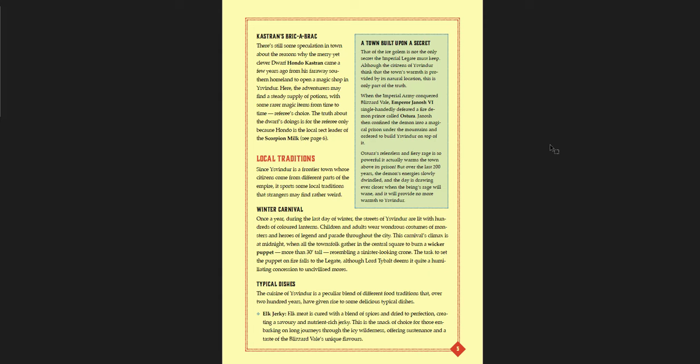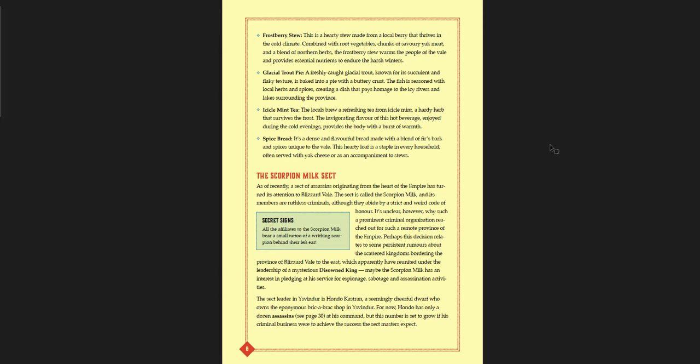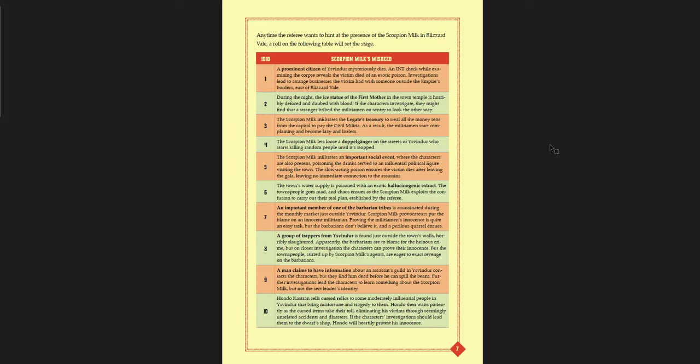There's a winter carnival, typical dishes. You get elk jerky, frostberry stew, glacial trout pie, icicle mint tea, and spice bread. Some really cool ideas there. The Scorpion Milk Sect cult there, and their misdeeds in town, a table for their misdeeds.